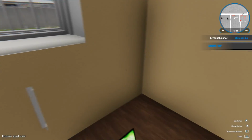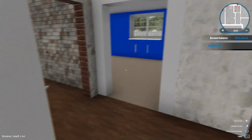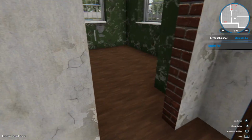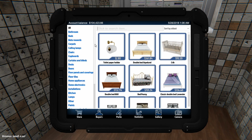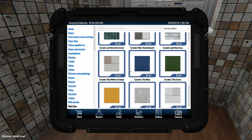What the heck is that? Oh, it's where my laptop is. All right. So let's work on getting that painted. I guess we can work on the bathroom first. Let's get the bathroom done. Let's get some wall tiles up in this peasy.